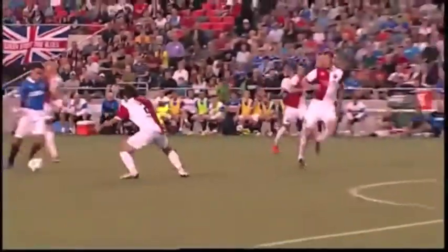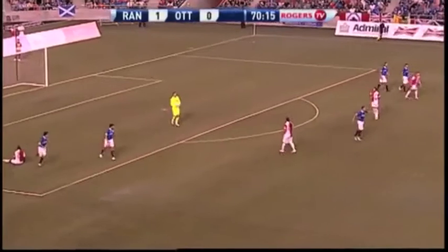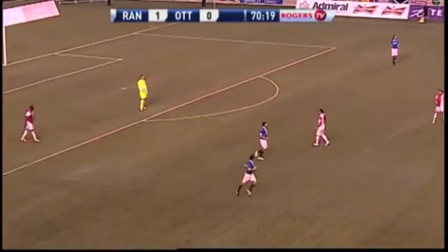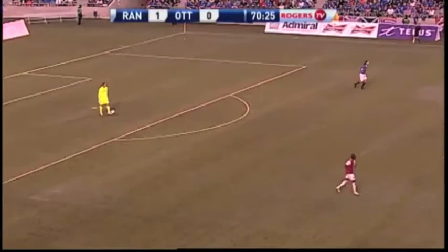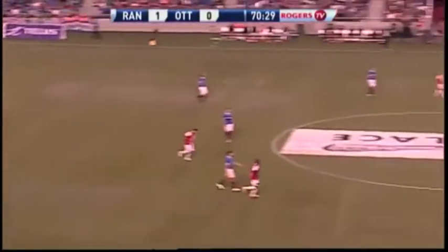Well, we're probably not going to see it from here. No, there is absolutely no way when that shot was taken by Ian Black that Kenny Miller was in an offside position. I'm sorry, but that was a miss. That was a good goal. Miller definitely appeared to make sure he stayed behind Jeroen when the shot was taken. When the deflection came up and off, he still seemed to be in an onside position. And unfortunately for Rangers, it still stays at 1-0 as they go to chase a second goal.